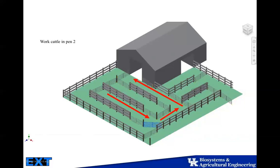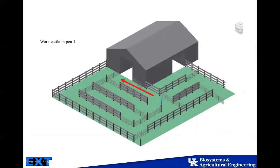He can work them, run them out, work them, and he can do the same thing with his first set of cattle. So this is the type of facility that this producer wanted, but we're also limited or constrained in this case by the total width of the land that he had available. Where this barn was, he had about 50 foot on both sides of that barn where he could work animals, and that was pretty much it.